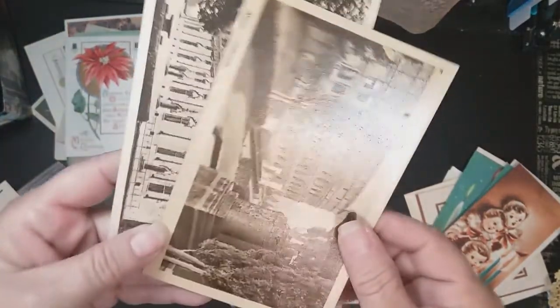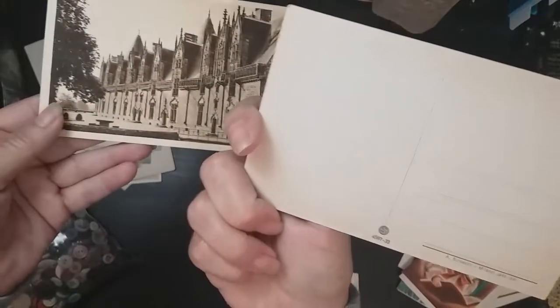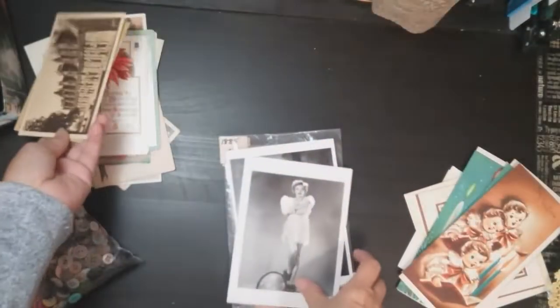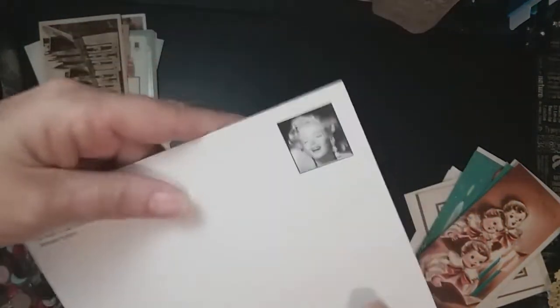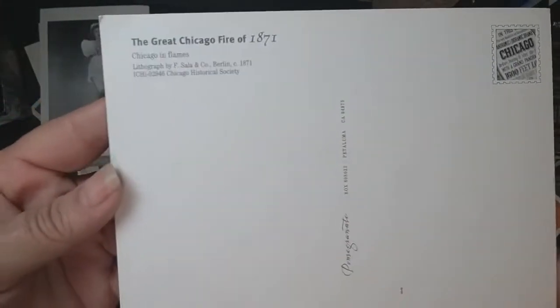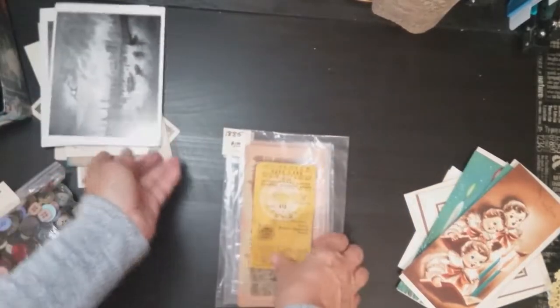And then there was these, the Colosseum. Not sure what that one is. Anyway, and then I saw this one of Marilyn. I thought she was just too fun. So I picked her up for a future journal. And Chicago on Fire. That was a cool postcard. And then I found this.